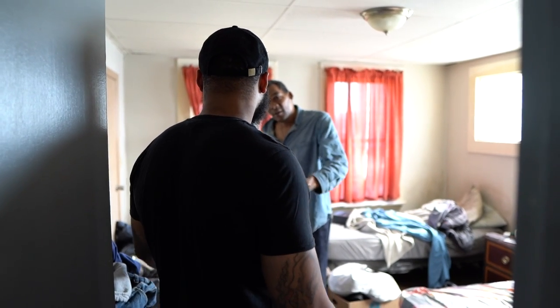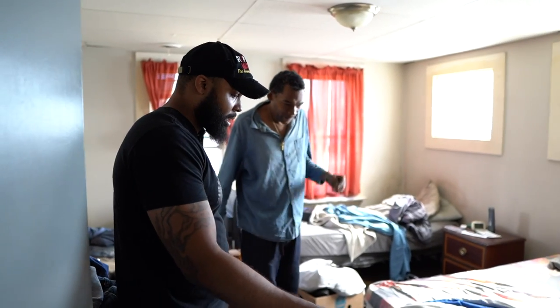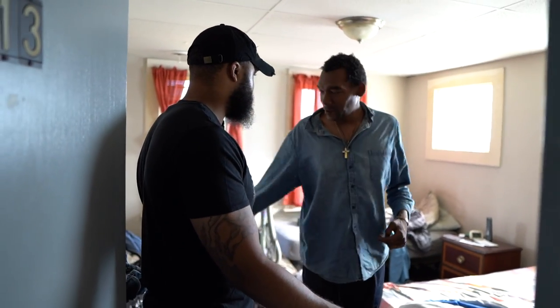It's not going to be a long dresser? Nah, I think it may be. Yeah, yeah. So what happened to the dresser? It's right here. This one is here?